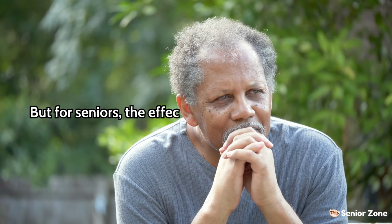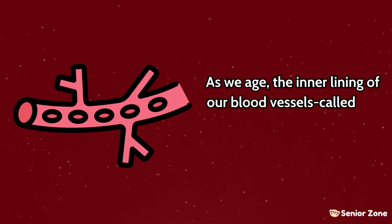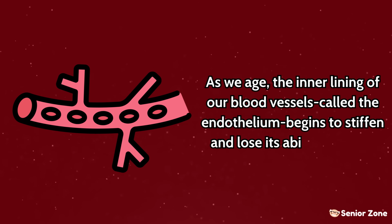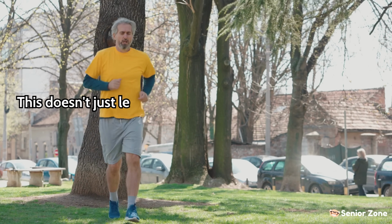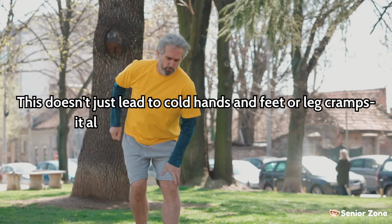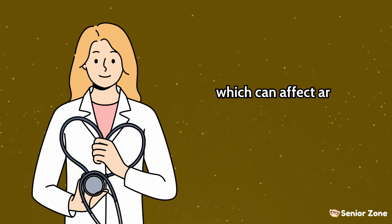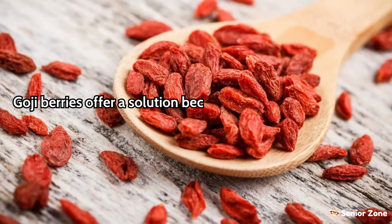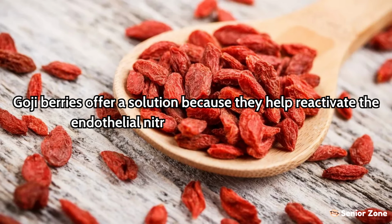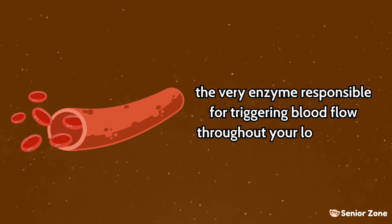But for seniors, the effect can be even more noticeable. As we age, the inner lining of our blood vessels, called the endothelium, begins to stiffen and lose its ability to dilate. This doesn't just lead to cold hands and feet or leg cramps. It also reduces blood flow down there, which can affect arousal, stamina, and even bladder control. Goji berries offer a solution because they help reactivate the endothelial nitric oxide synthase enzyme, the very enzyme responsible for triggering blood flow throughout your lower body.